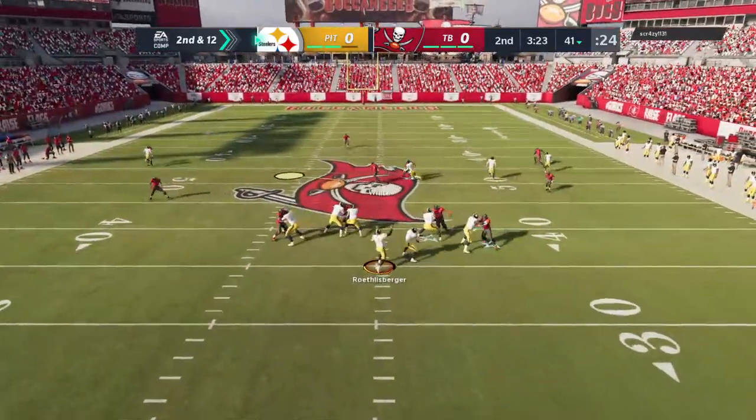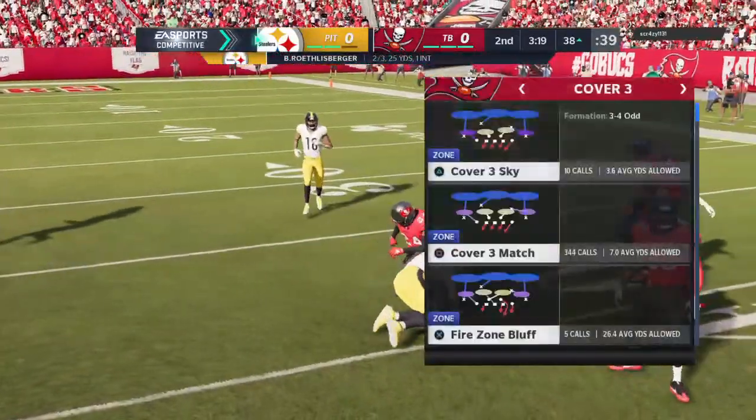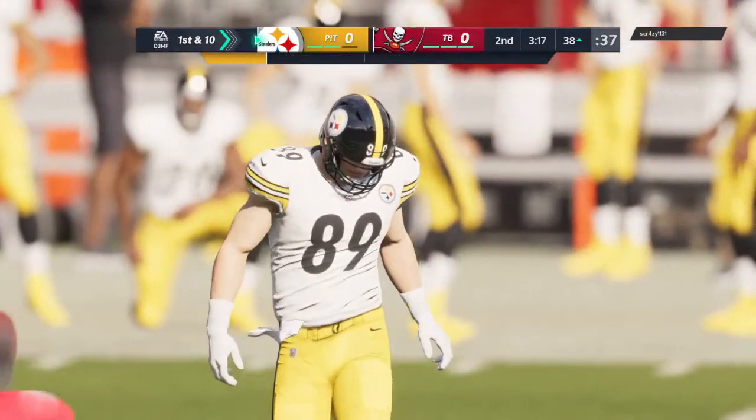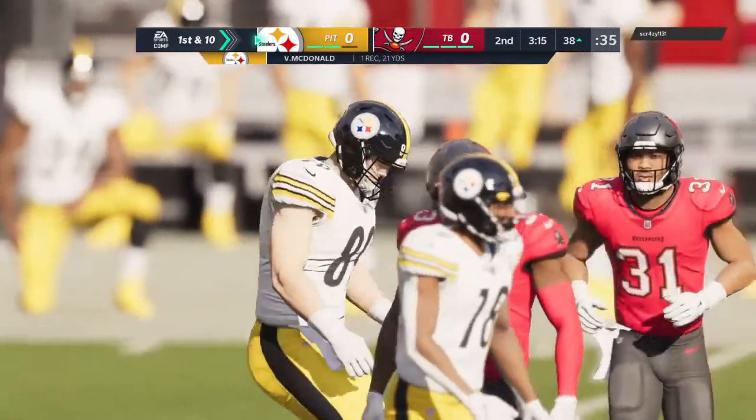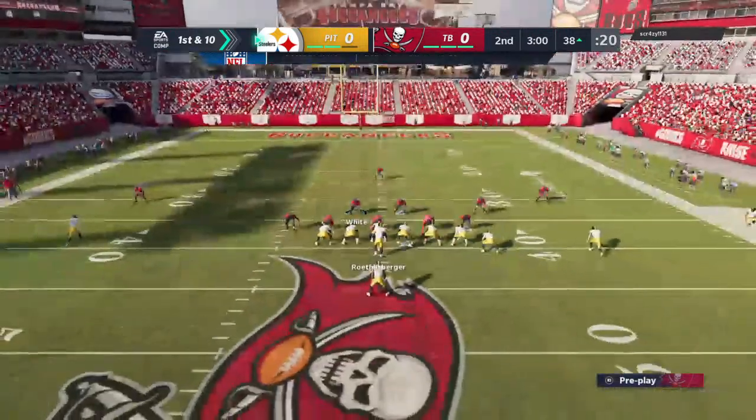At the 41-yard line, on 2nd and 12, Roethlisberger, and he connects with Vance McDonald, and able to rip off a big chunk of yardage before being dropped inside the 40. A gain there of 21 yards.